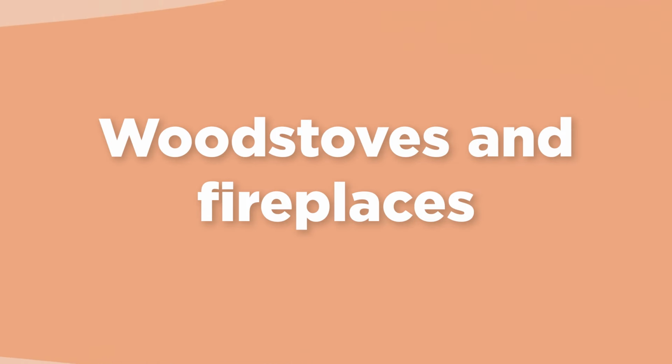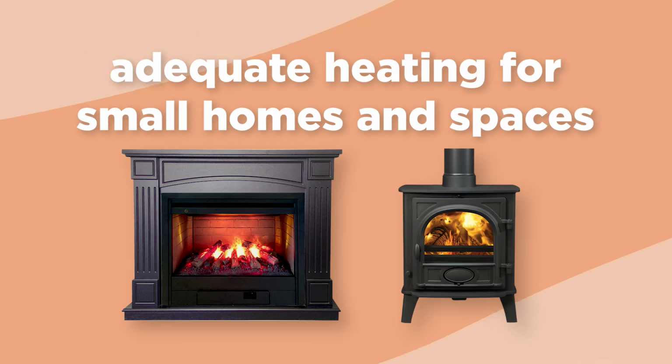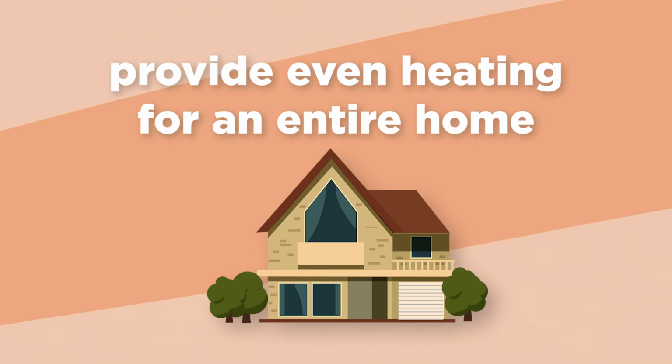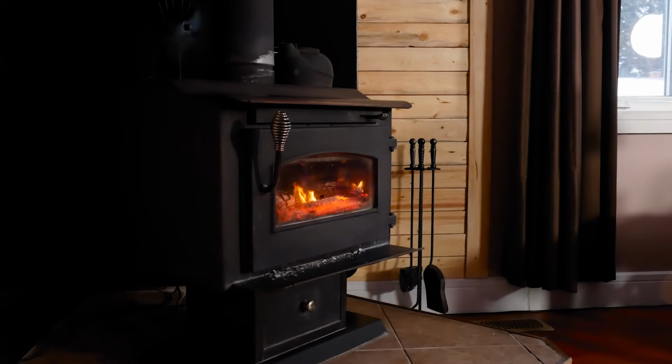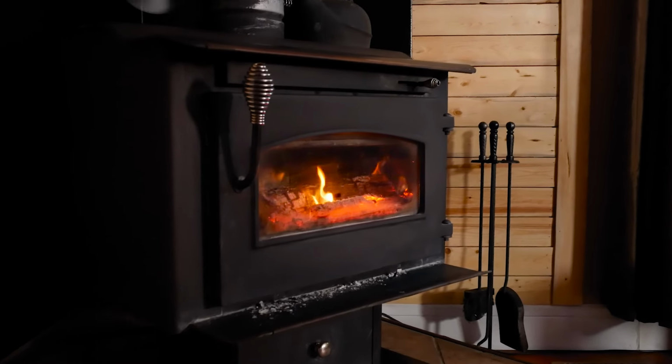Wood stoves and fireplaces. Wood stoves and fireplaces can provide adequate heating for small homes and spaces. They don't, however, provide even heating for an entire home. The areas nearest to the wood stove will be the warmest, but they do provide a sustainable and cost-effective form of home heating if you are able to source your own wood.